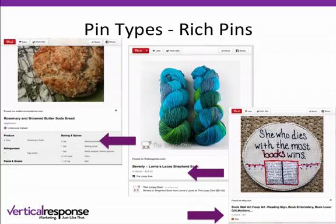So let's talk a little bit about the different types of pins. As I said earlier, Pinterest over the last year and a half has made some changes that are very business friendly. And one of the things that they added are rich pins. Rich pins are a more informed pin than some of them that we've seen previously. Rich pins have additional information, depending on the type of pin it is, about that particular product or service or whatever it is that's being pinned.